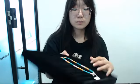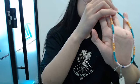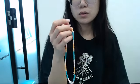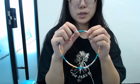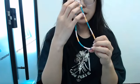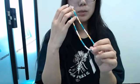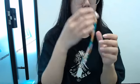Back to this necklace, you can see some details about this necklace. It's about 16 inches long. It consists of orange spiny oyster roundel beads, blue turquoise roundel beads, pink princess shell roundel beads, and carolite roundel beads. I hope you like this pretty necklace. I will show you the next product.